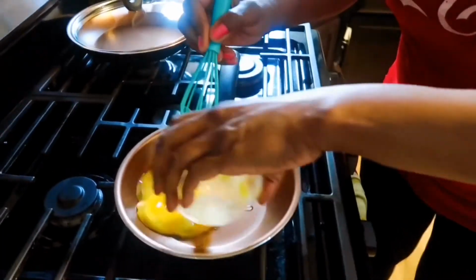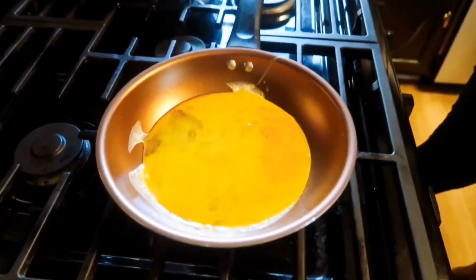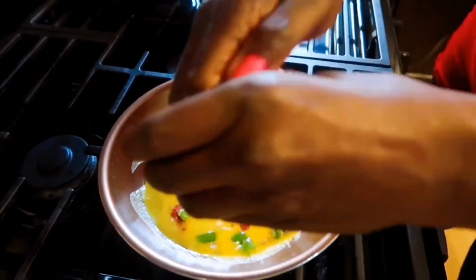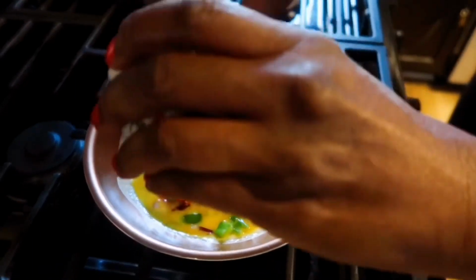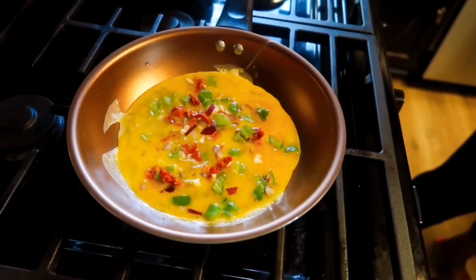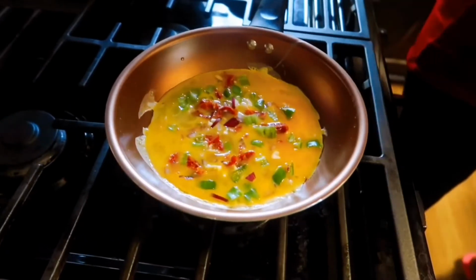Alright, put the egg in. Yes. Sizzling. And you guys know I already cut up all those vegetables. So I want to put all those vegetables in: the green peppers, the onions, the sun-dried tomato, the red sweet pepper, the Anaheim green pepper. Look at that.